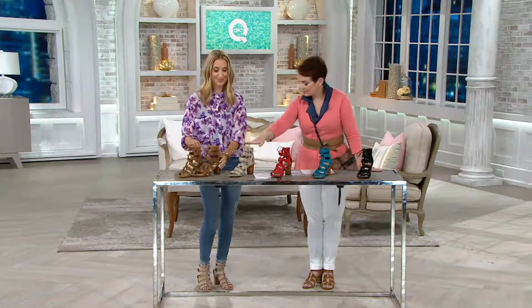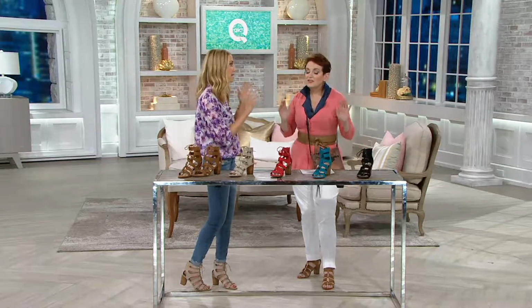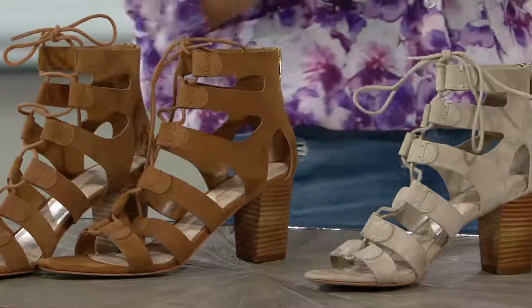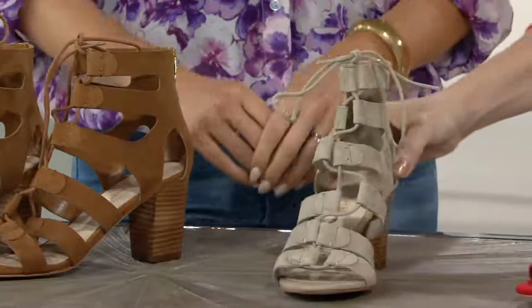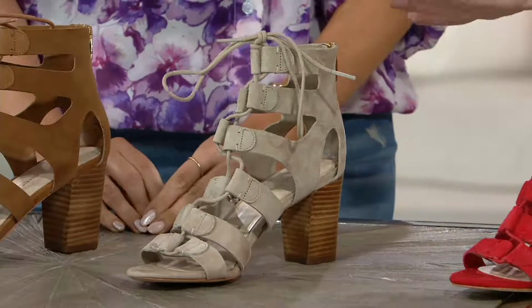You got it. Both Kathleen Kirkwood and I both own it in the sand. What color is your sand? That's what I own. It's a great neutral. I love it. It's a beautiful, pale, fabulous suede too. I brought it to the beach, and it goes with like everything. Good, and by the way, this is a shoe that looks a million times better on. It really does. Than sitting here.